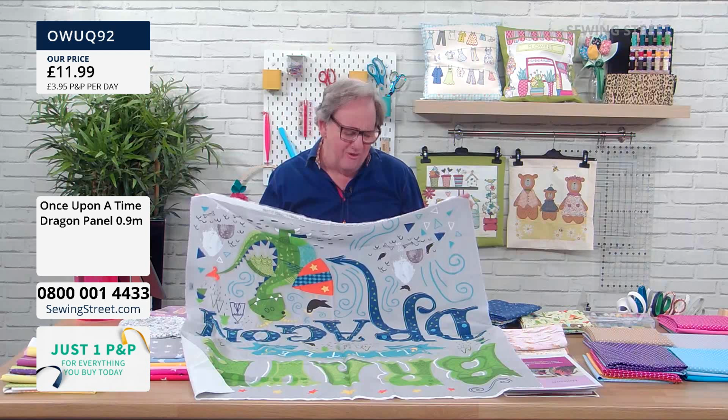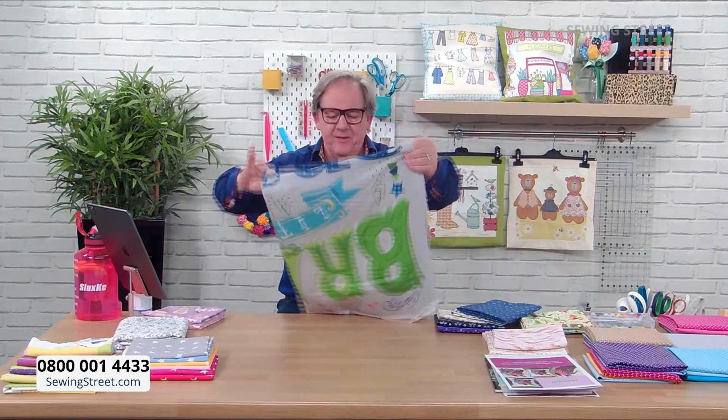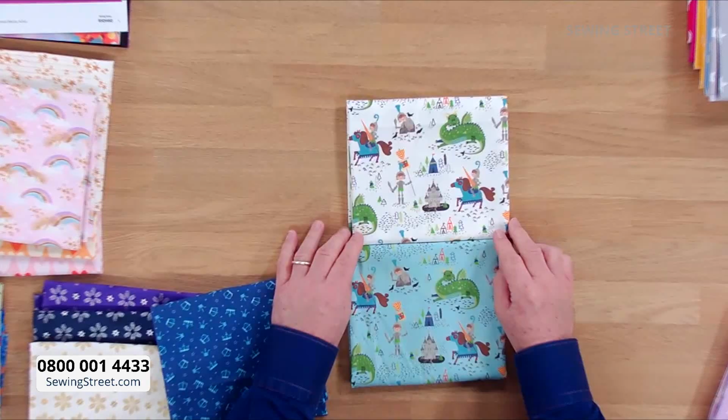Anyway, this is gorgeous. Brave little dragon. About to sell out. Okay, now I've got the fabrics to go with. So I'm going to do the fabrics first. Should I do the dragon fabrics first as we're on dragon? Yeah, I'll do dragon fabrics first. So I'll just show you everything I've got. I've got two dragon fabrics, the same, one in blue and one in white. And then I've got blue crowns as well.